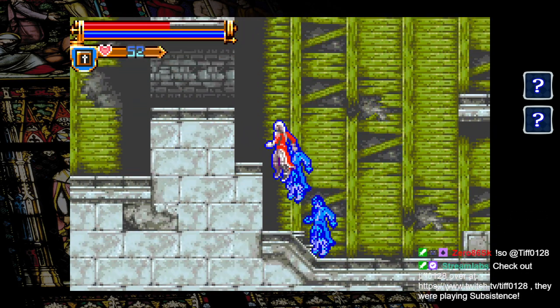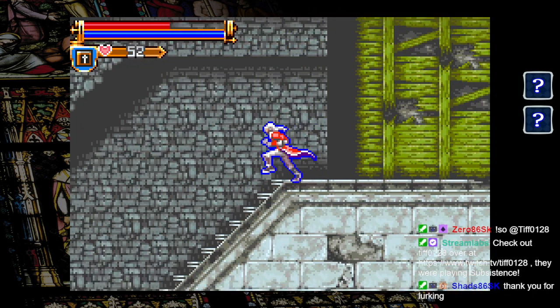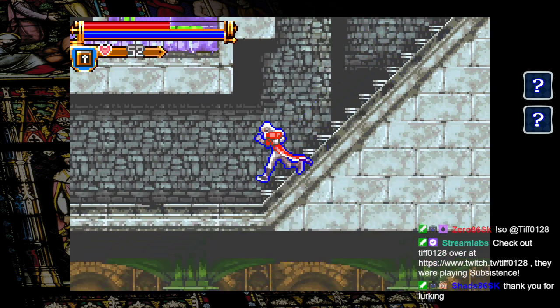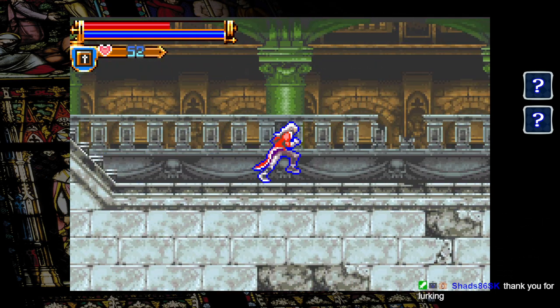There's a ring up there I can't get to just yet. I think you get a high jump before you get a double jump in this game. Yeah, no problem, guys.